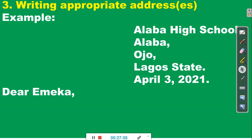Number 3, writing the appropriate address or addresses. This is the 3rd tip you need to really pay attention to, because in writing a letter, you need to ensure that the various parts of the letter are captured. All right, and the first thing you find in a letter is the writer's address. So we can look at it here. Now, we are trying to look at the informal letter, the letter you are asked to write to your brother. So you can come up here with this address.